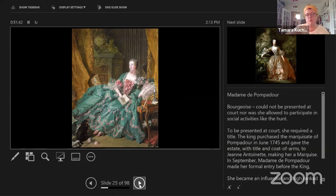But to be presented at court, and to take her place by the king's side, or in rooms very nearby him, she required a title. So the king purchased the Marquisate of Pompadour in June 1745, and gave this estate with the title Madame de Pompadour, coat of arms, etc., to her. Her name was originally Jean Antoinette, making her a marquise. In September, Madame de Pompadour made her formal entry before the king of that year.